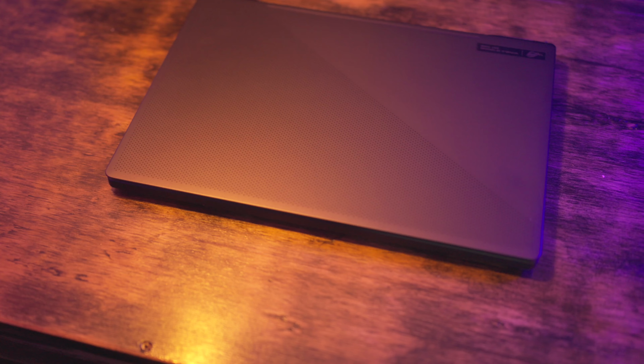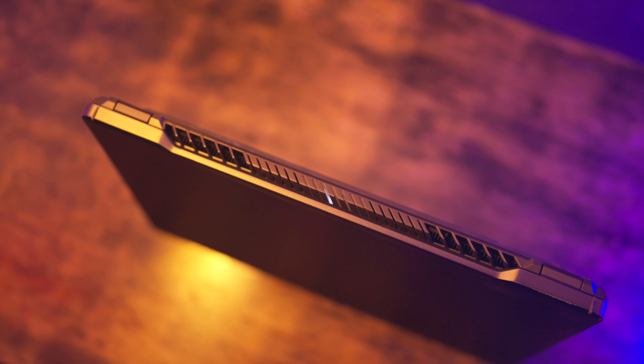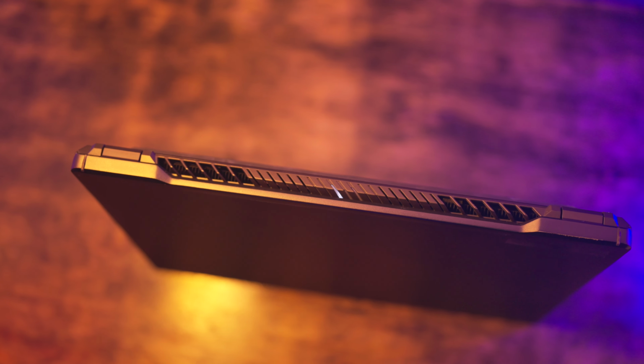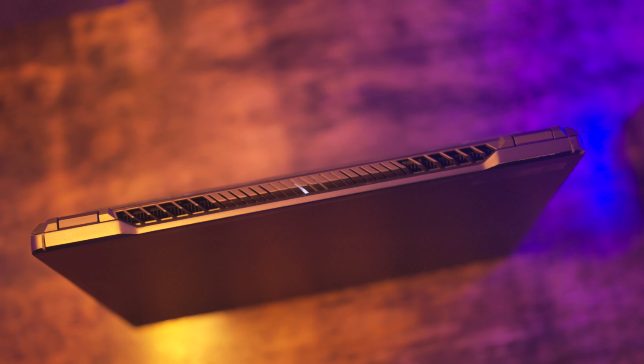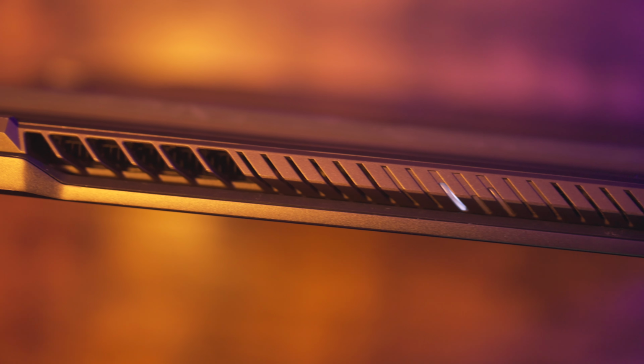Let's talk about design. The Zephyrus G15 sports a sleek metal chassis with a unique dot matrix design on the lid. I love how this shines with different colors. I mean, look at it. How cool is that? It's not just about looks. This design allows for better airflow and cooling. The hinge design is another standout feature, ensuring optimal cooling even during intense gaming sessions. Speaking of cooling, the advanced cooling system in the Zephyrus G15 is impressive. It uses liquid metal thermal compound on the CPU, dual fans, and multiple heat pipes to keep things cool. Sounds similar to the PS5, am I right?